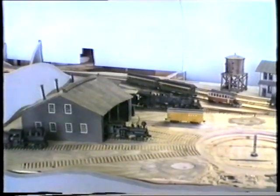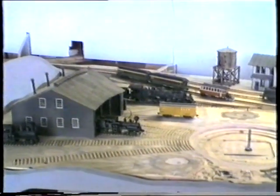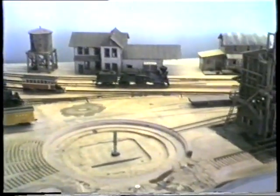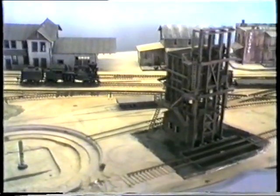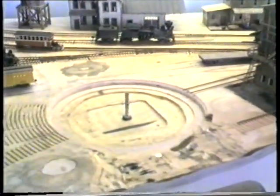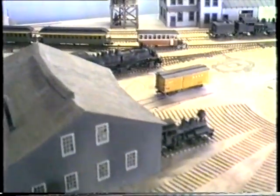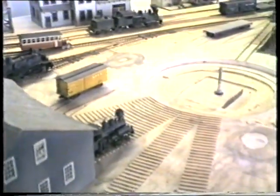We'd just like to go around. We'll have a little bit of a look around the other side here. This particular yard under construction is a dual gauge yard, standard gauge and 3-foot narrow gauge. The turntable as yet hasn't been constructed. Models have been placed around to give a typical view of what it will possibly look like when it's finished.